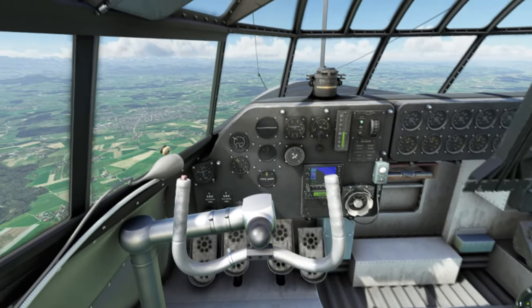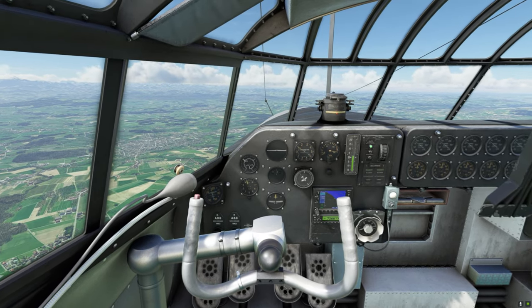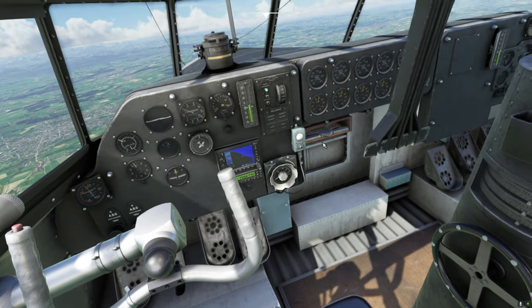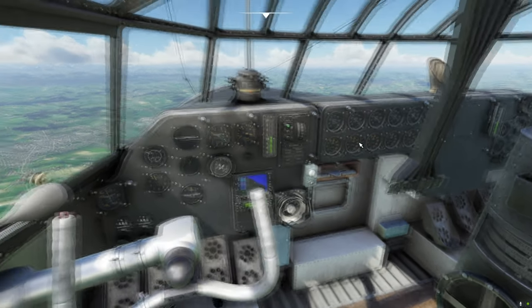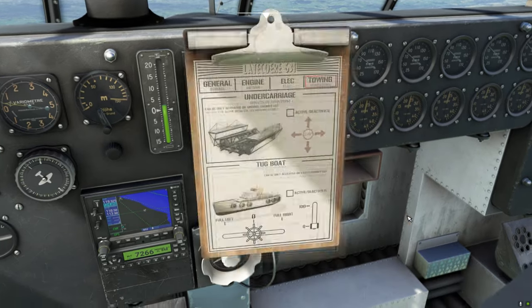We'll do it when we land. The dock, the tugboat, the doors opening. Incidentally, that down there leads to a cabin where the crew can sleep. In fact, let's just do it. Let's just have a look at the... Oh, we've got it here.